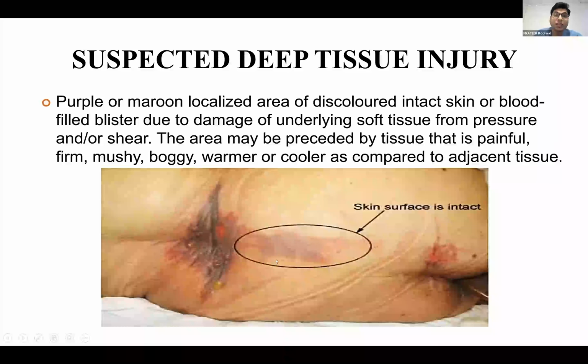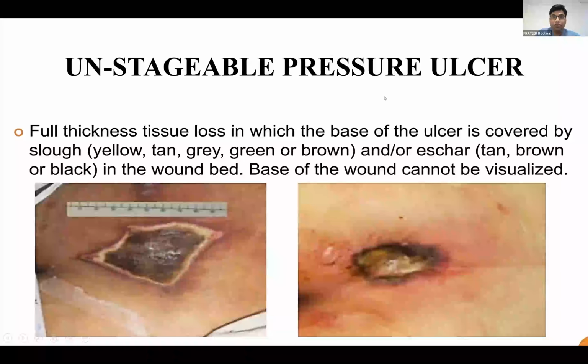So you have to be quite vigilant in this case. You can't be saying that this is stage 1. This is not stage 1. This is getting up to stage 3 or stage 4, that the tissue is getting damaged deeper and deeper inside. So it's an unstageable pressure sore.